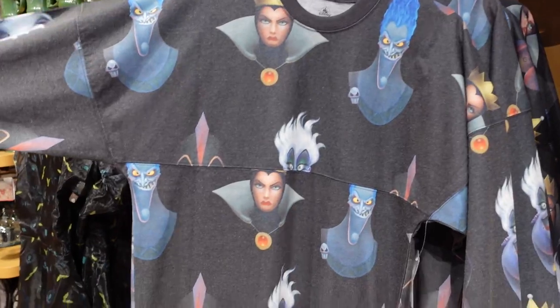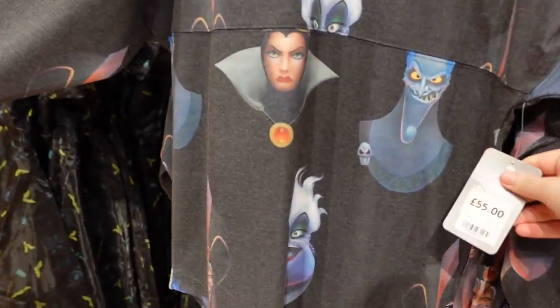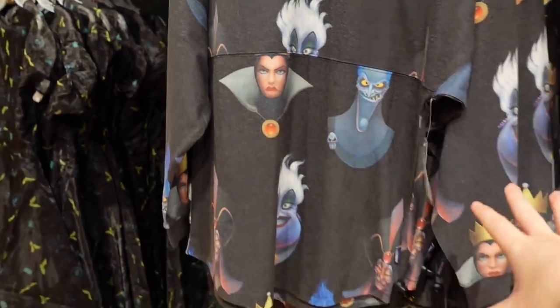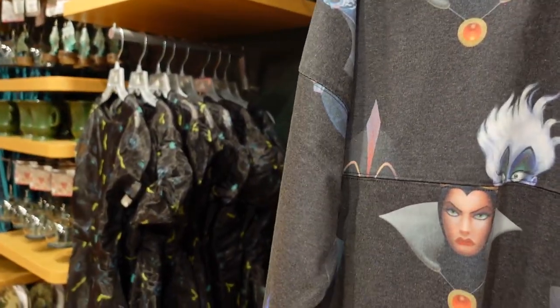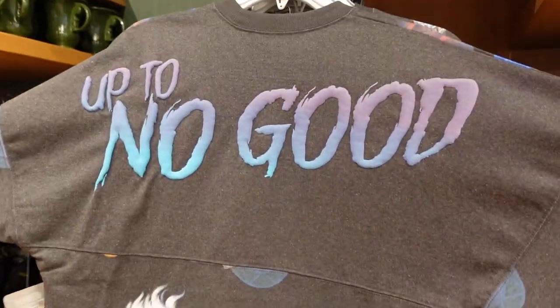Look at this jersey. It almost looks like it's been a little bit distressed, like it's not the vibrant colours. This one is 55. Ooh, look. There is a 70, now 55. Whether that's on sale or it's mispriced, don't know. But what's the back? Up to no good on the back.